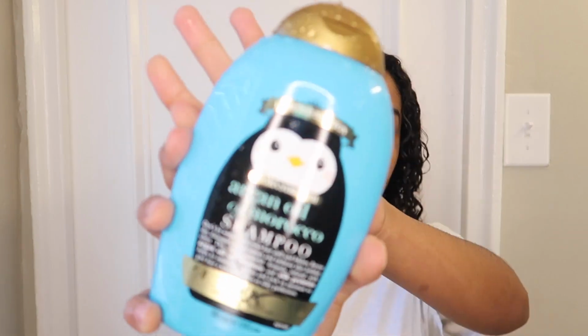So I'm going to be showing you guys what I wash my hair with first and what I condition with, and then we'll go into styling. So I wash my hair with a bunch of different shampoos and conditioners, but the one that I'm using currently is the Argan Oil of Morocco shampoo.